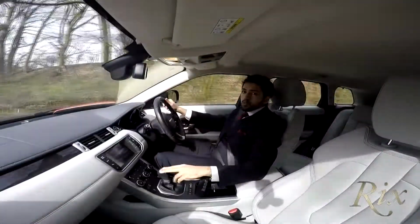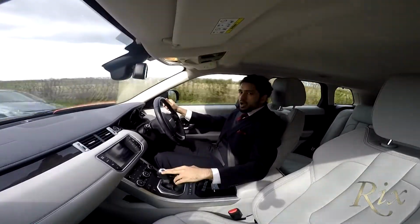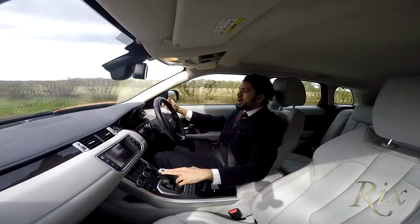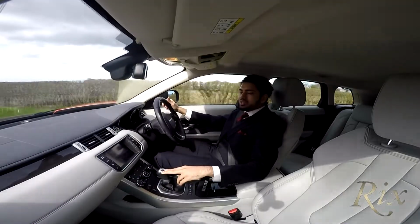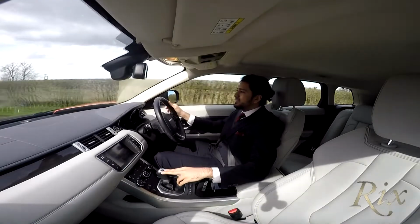All in all, the Evoque would make a great addition to any driveway. It shows that you're style conscious, that you care about the environment, and that you appreciate British engineering at its best, which never ceases to amaze.